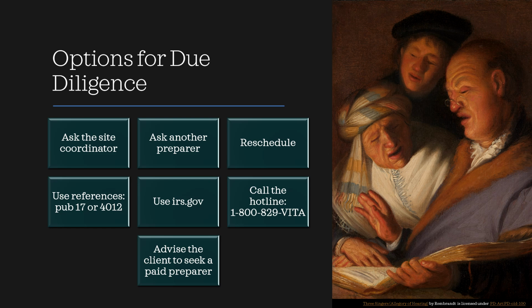So that's an option. We have our references again digitally. You'll be able to use Publication 17 or 4012, or irs.gov has access to all sorts of publications for all kinds of situations. You can call the hotline 1-800-829-VITA, and you can advise the client to seek a paid preparer, which is often a good out for a return.